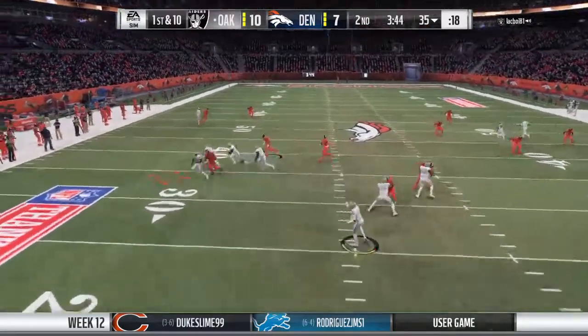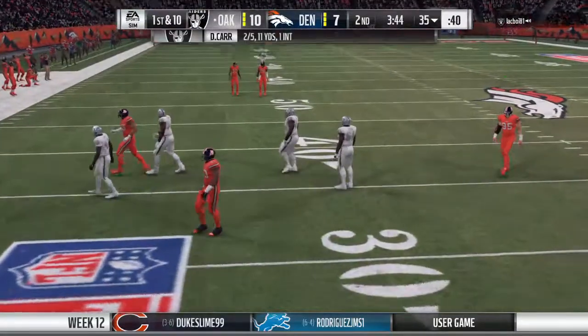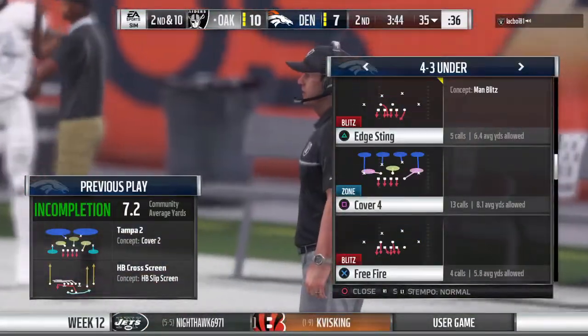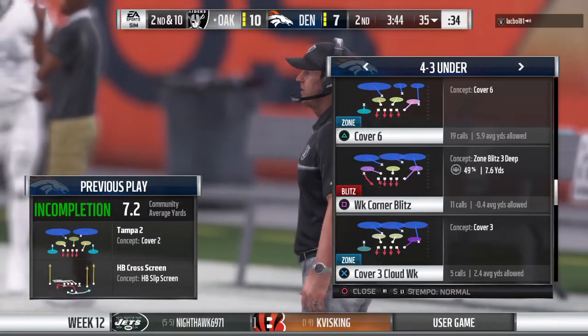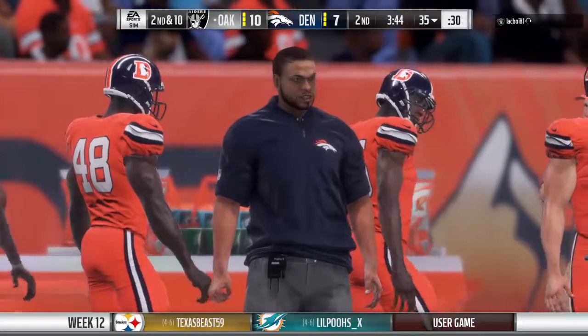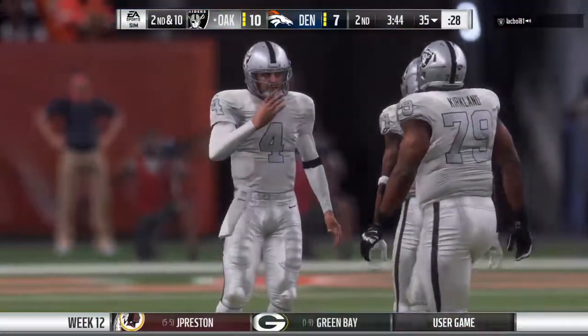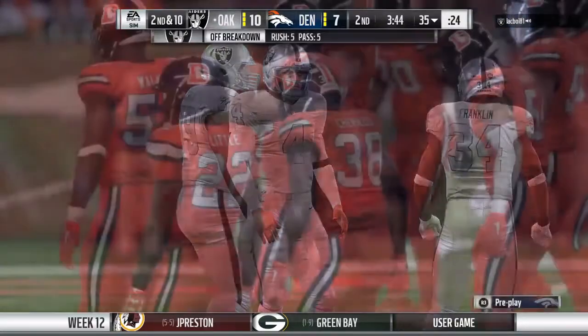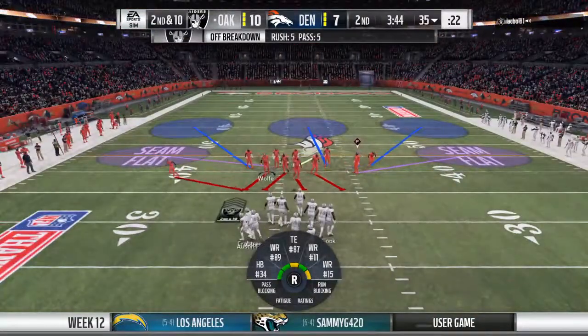Now Carr. And that one falls incomplete. Try to dump it underneath. Now 2nd down. A pretty rocky start in this game for the guy throwing the ball. Already has thrown 1 interception. Almost threw a second one right there. All he's doing right now is giving the defense a whole lot of confidence. 2nd down now after the incompletion.